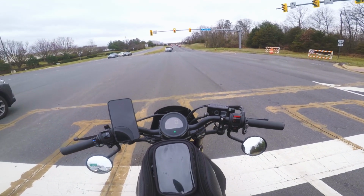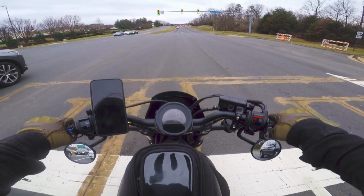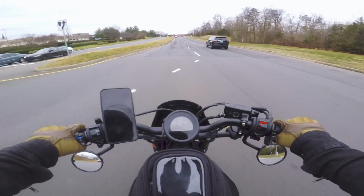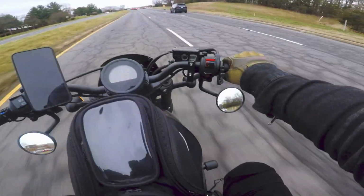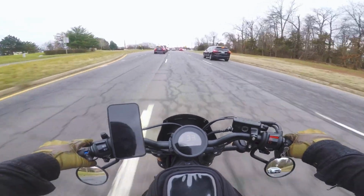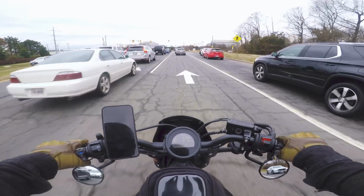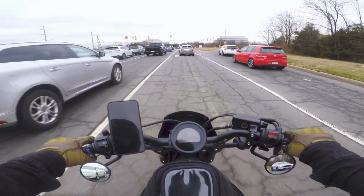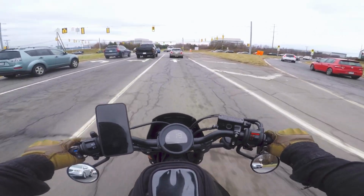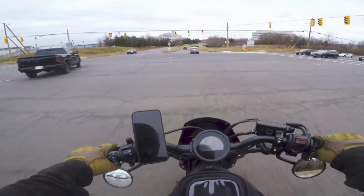And if you're shorter than like 5'2", one of my friends is I think 5'2" or 5'3", and I've been teaching her how to ride on this very bike because of how easy it is to get on and just ride, and she's able to actually flat foot this thing. If it was some other bike, it wouldn't have been possible because the seat heights are so high. So that's another great factor about this motorcycle, that you can actually comfortably ride it every single day if you need to commute or go places.